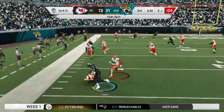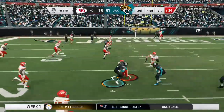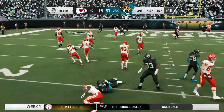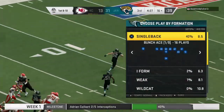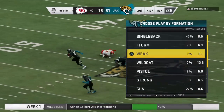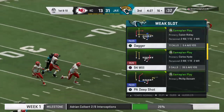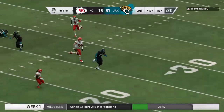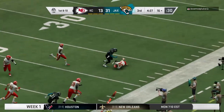Evades him at the 20. They find some open field here. And they will finally stop him, but a great return. Gets that football all the way down to the 16-yard line. That interception sets them up beautifully already in the red zone. And you can hear it all the way up here. Everyone turned to block, find a spot, and now they're set up inside the red zone for their offense.